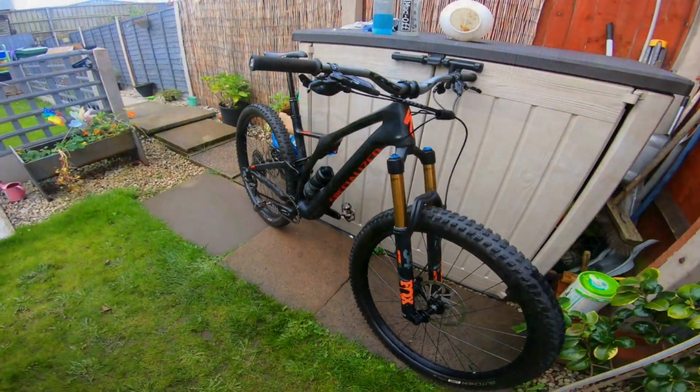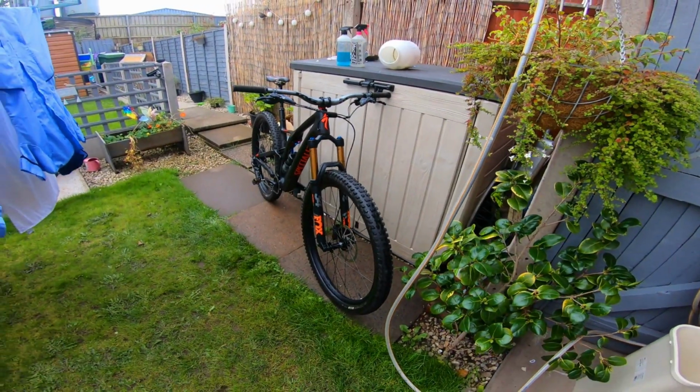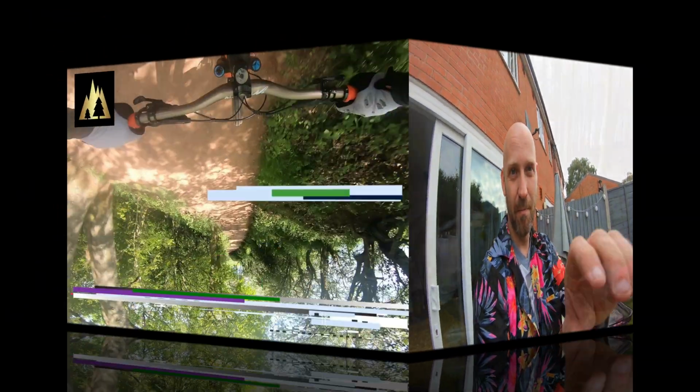Right guys, I've got a new bike again, but this time I'm going to keep this one for a little bit. Now the problem with my Cube was my local trails, Clent Hills and Kinver Edge, basically they don't require a massive enduro to enjoy them. So I've got a trail bike and I hope it's a good one because I haven't ridden it yet. Okay, so we've got the 2020 Specialized Stumpjumper FSR Carbon Pro, and it was wicked because it was a straight swap for my Cube, so absolutely awesome.